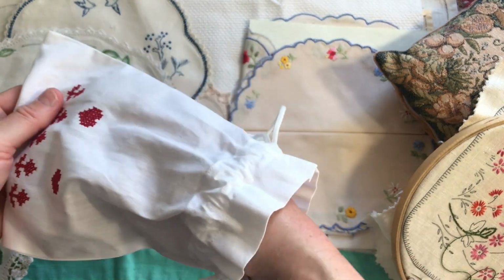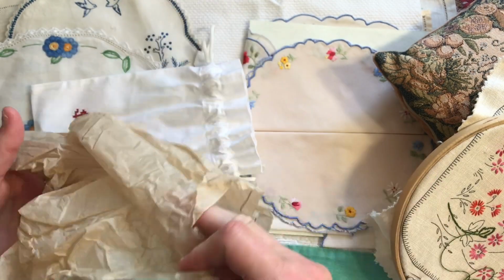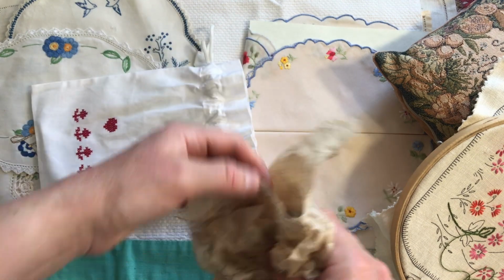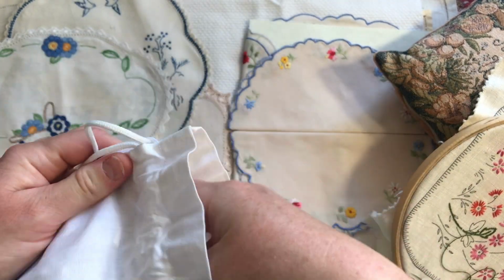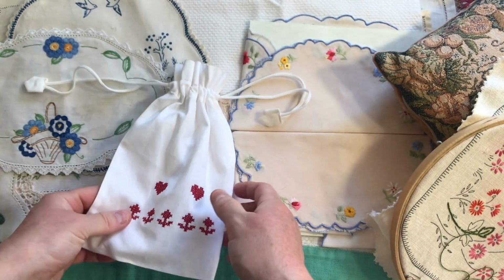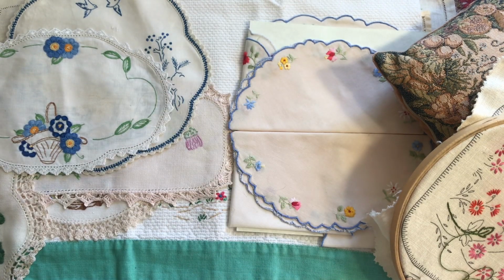Inside it has been padded out with a bit of a vintage pattern, which I just think is a lovely way to do things. So that's really sweet. So I'll use that as one of my little project bags. I can probably actually keep the pattern out of it. So they'll be very, very useful, a great little size.